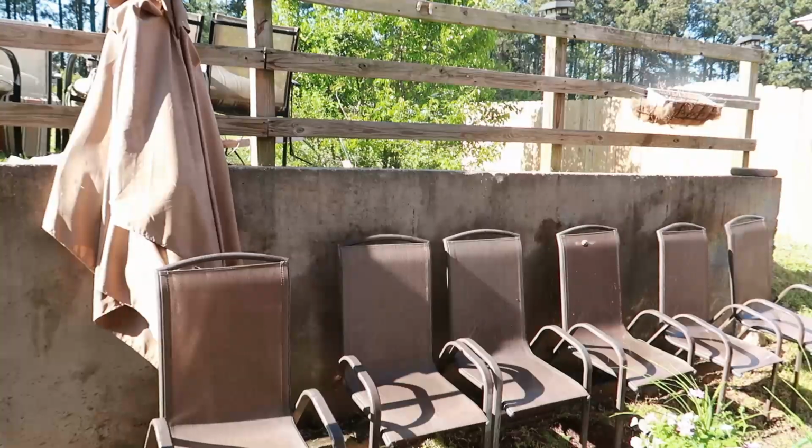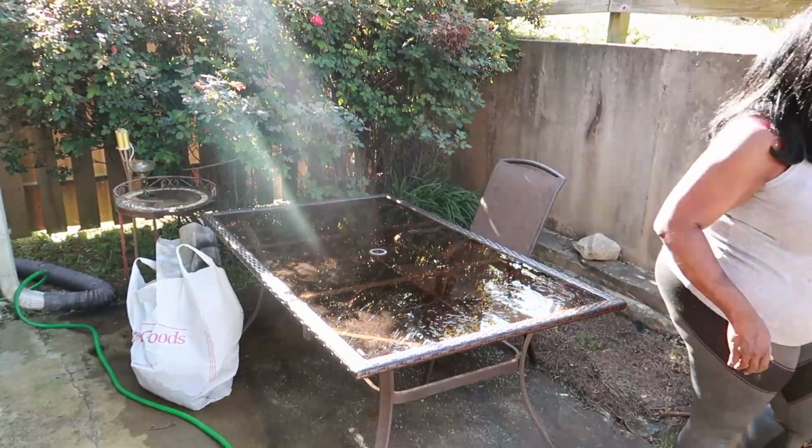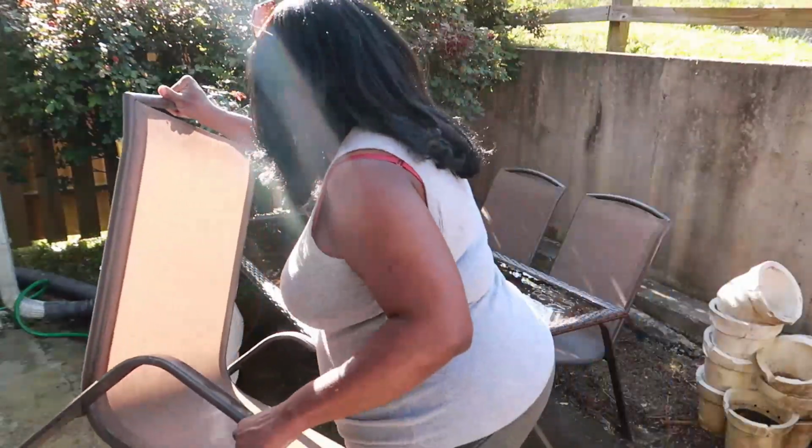So taking out the chairs that go to the table, and Mr. B is cleaning all of them. He's cleaning those, he's cleaning the bar chairs. And so now I set them out so they can dry, and now I'm putting them back.